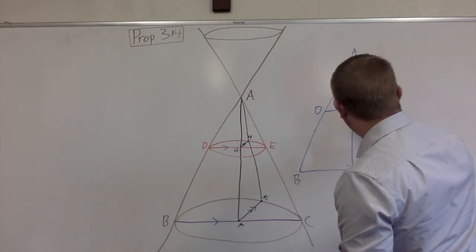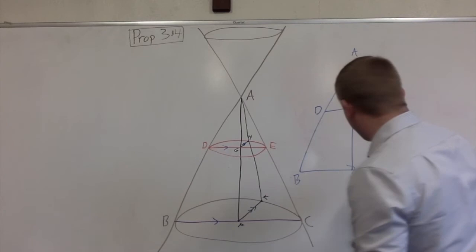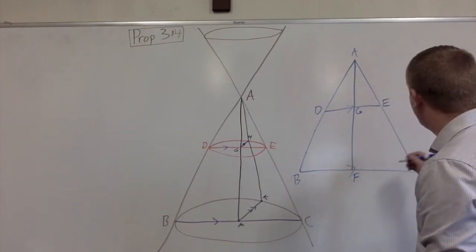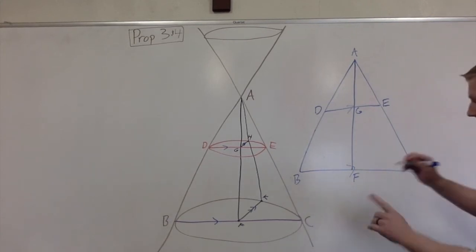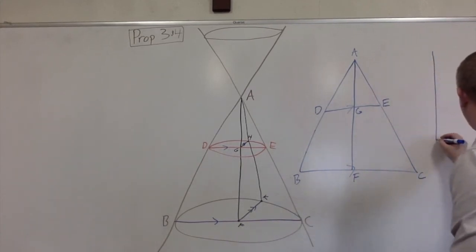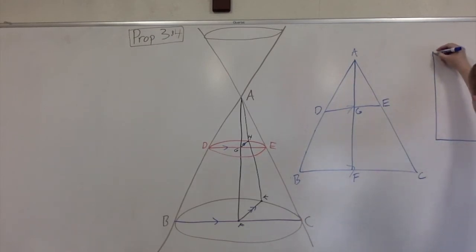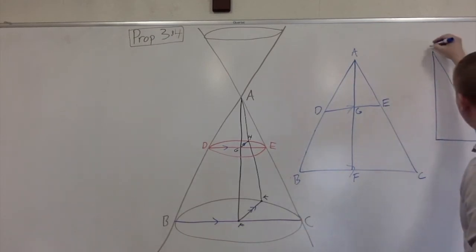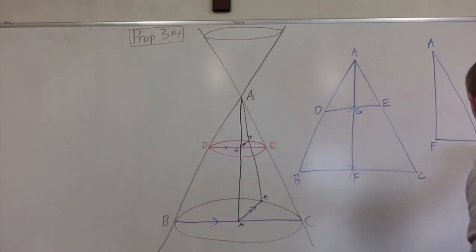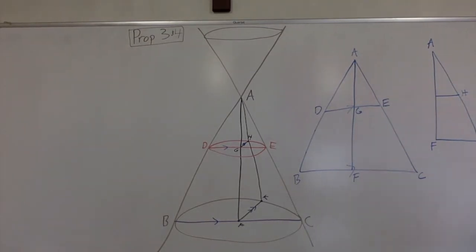We'll call this point G and F. And again, we know that F is the center of our circle. All right, cool. So then I'm going to get A, this is going to be F, and this is going to be K, and this is H. All right, not exactly to scale. You know what? Let's make it to scale.